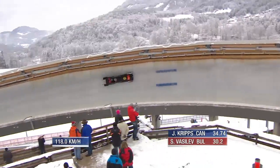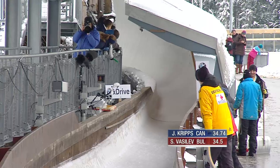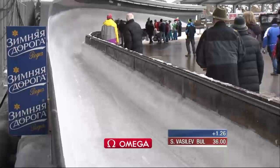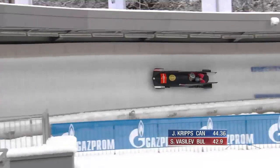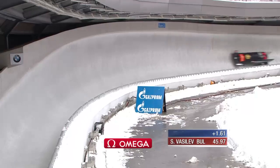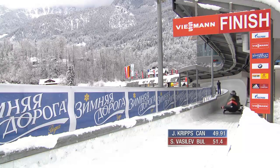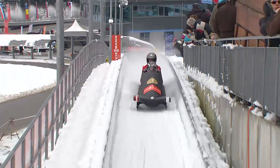Oh, not a good drive. Not a good drive at all. 118. A little, but he crashed off the exit of Kreisel. Should I have said that? Possibly not. He gets it neatly there through the labyrinth, though. That was perhaps his best run through the labyrinth. But he's not going to make the race here. Good straight here. But he's got it down safely, and for the brakeman, that is a Brucey bonus, 51.78.